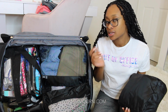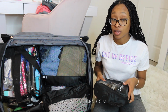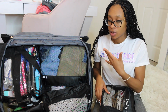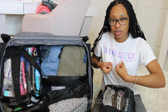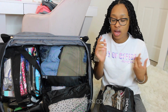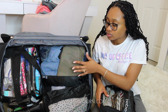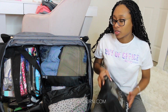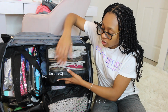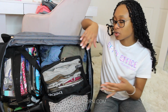Just so you guys know, I did buy packing cubes. This is my first time using packing cubes and I love it. Before I would just put my stuff in big Ziploc bags, those bags that can push out the air. I forgot, vacuum bags. So I was initially using that and I decided to purchase the packing cubes, and so far I'm really loving it because everything is in perfect cubes. It basically fits the entire suitcase, which is perfect for me.